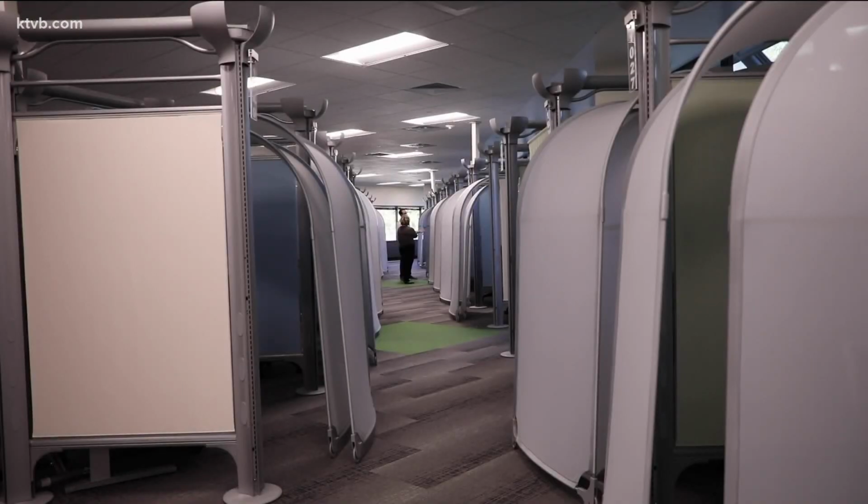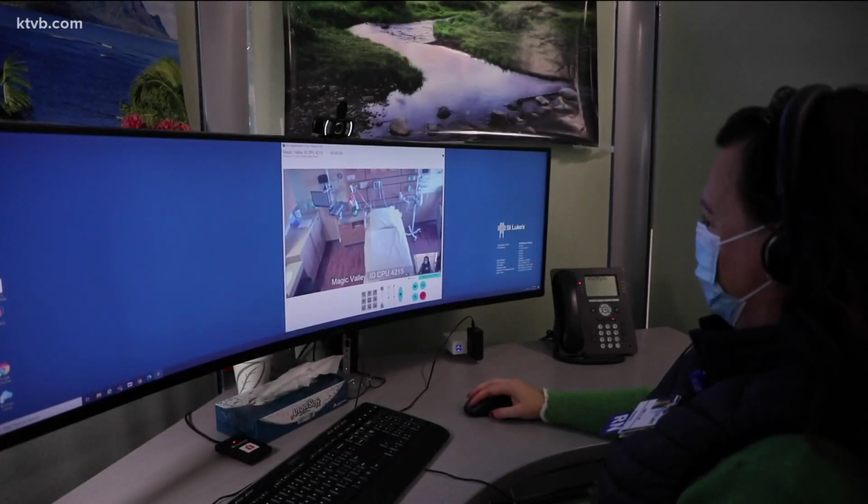Providers use pods to ensure patients have a private and secure virtual experience, and St. Luke's is also looking for ways to better assist healthcare providers. As a virtual nurse, you're not walking out of that room together, but you're hitting a button that says disconnect, and you find yourself alone in a chair and navigating all of those emotions. So we've had to put a lot of attention on how we support our virtual staff.